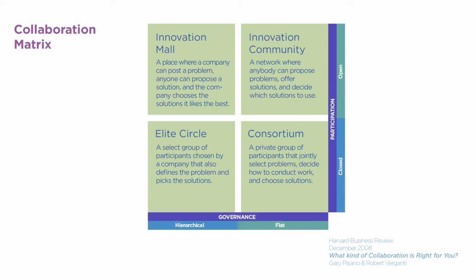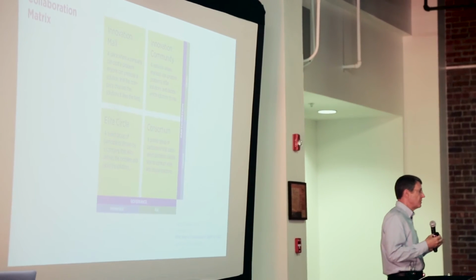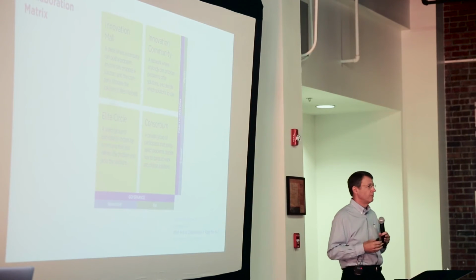So on the x-axis, you see governance. How do you manage the information, the idea flow? Is it hierarchical? In other words, is there a very set order in terms of how the ideas will be evaluated, judged, and selected? Or is it flat? In other words, is it more open to the community? Are the ideas going to be coming from a closed set of select experts or a group of people? Or are the ideas going to be coming from an open forum?